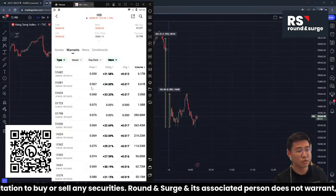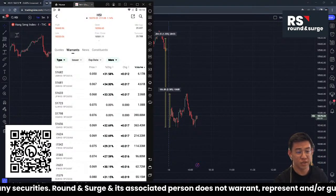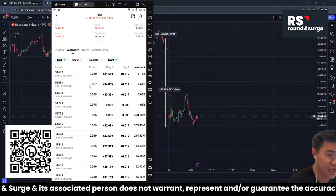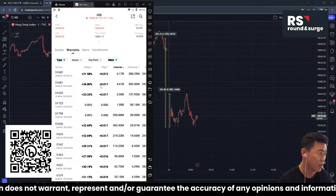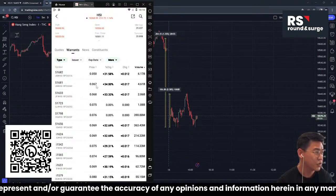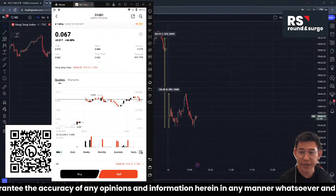I think it's still alright. Okay, let's go for 51681. For me, okay. This is just showing how we do the trades. It's not asking you to buy or sell any of it. So just to show you how we can use the callable bull or bear contract to trade.